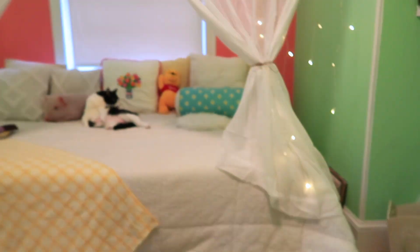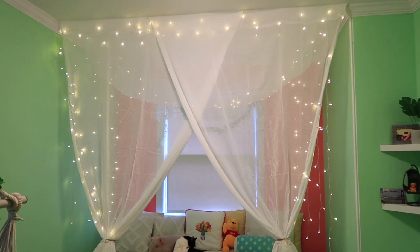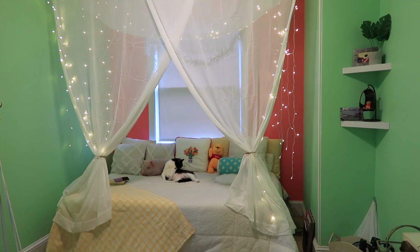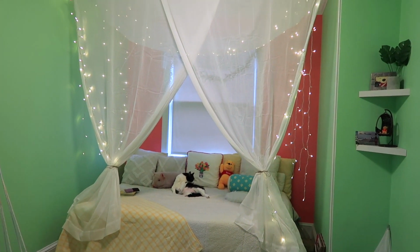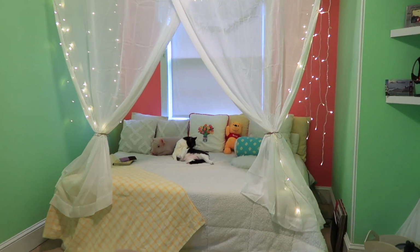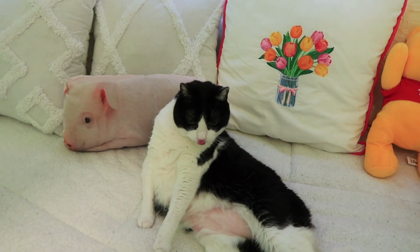And then we come to the bed. And the bed is my favorite part. I have lights that I've put up, and obviously you guys know that those aren't actual curtains for over beds. It's actual curtains for a window. I have my little kitty in the middle. She's having a good time over here.